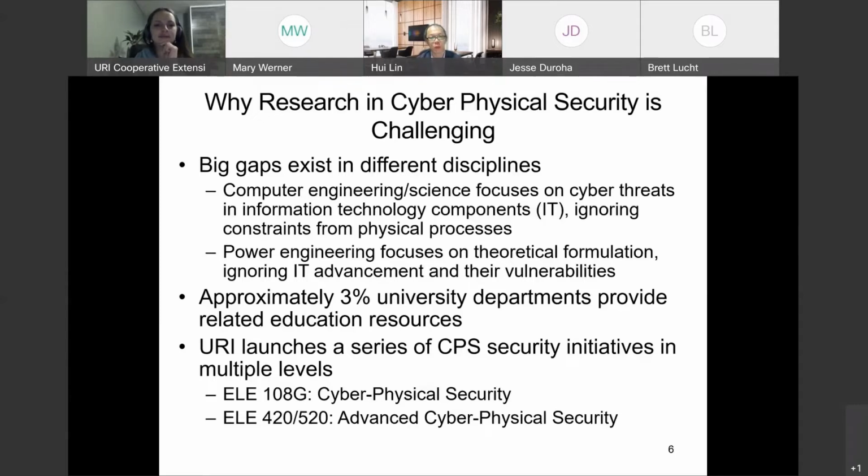But in our department, we have two courses. One is a 100 level course open to all undergraduate students on campus. It is a grand challenge course called Cyber Physical Security. This year, this course has 80 students registered, coming from almost 30 different areas. Then there is another, more advanced cyber physical security course, focused on current research resources, that I created myself, and it tries to introduce some practical approaches to the students.